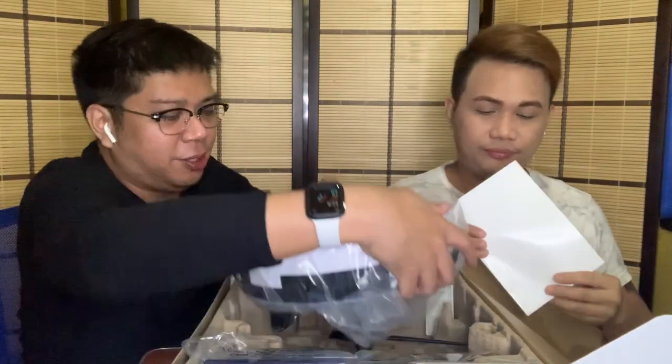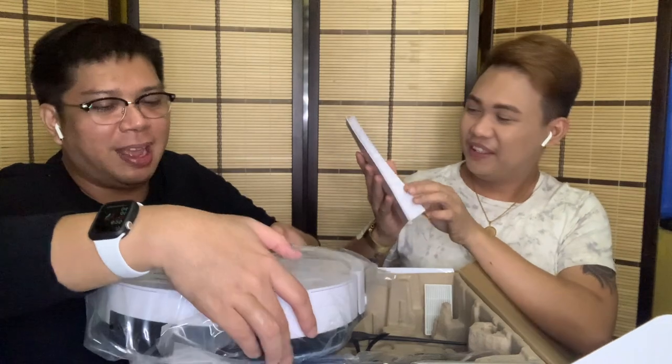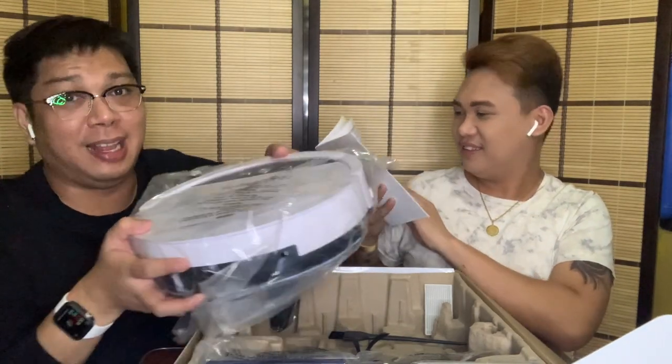So what's inside the box? So we have here... Wait, may manual. Oh, ito yung manual. Okay. Alright, so we have of course the machine itself. So you need to charge BotBot. Ano to? It's a cleaning tool. Uy, may pang linis. This? Yeah, this is BotBot. Pakinggan mo sa kanila.